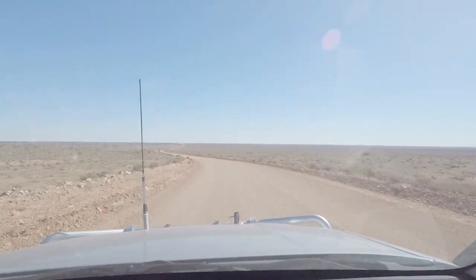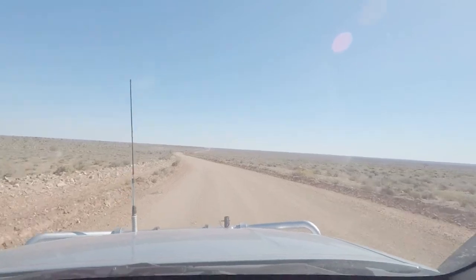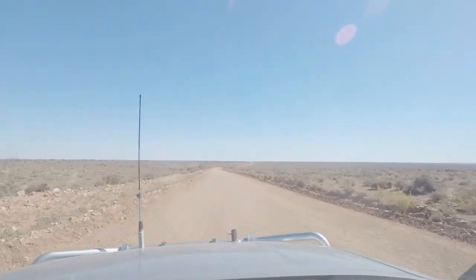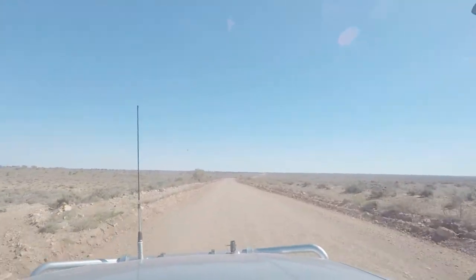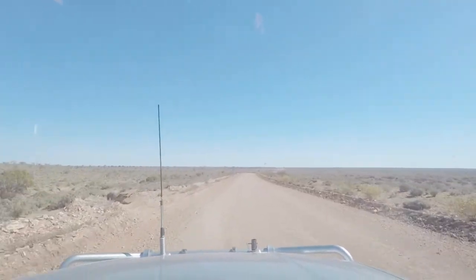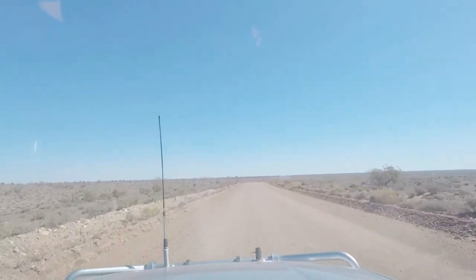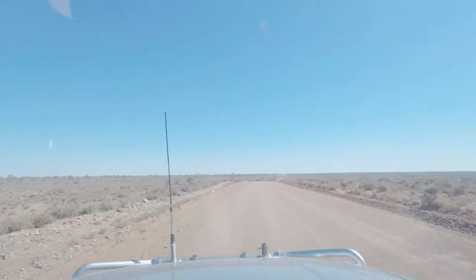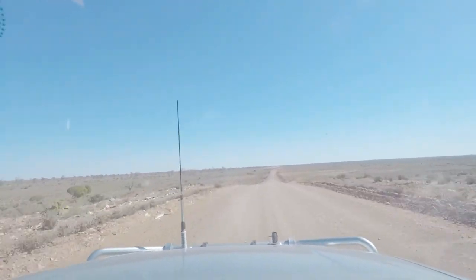So I've just come down from the Brackena Lookout. Bit of a plain in front of us. Flat land. See the dust kicking up from a few vehicles in front of us, Ian being one of them. And we're off to find somewhere for lunch.